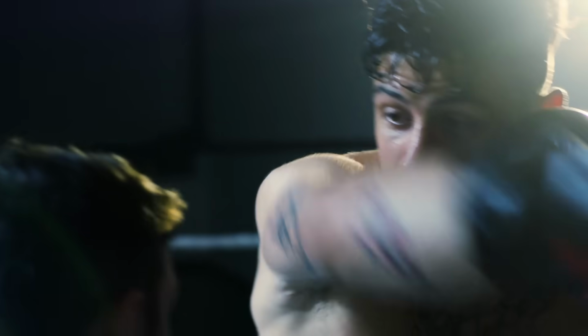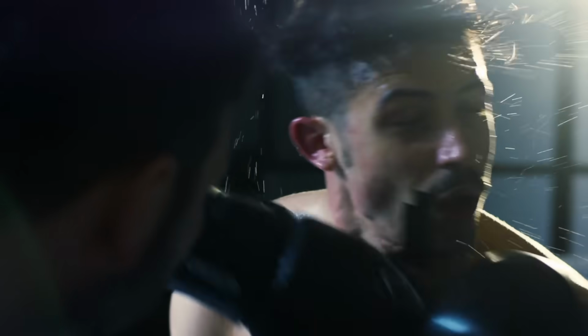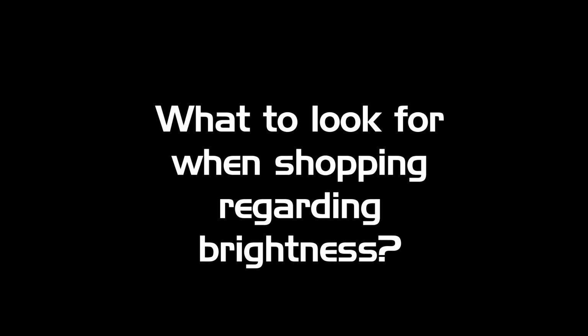Just like a very strong boxer can only win if he punches in the right spot with the right intensity. So, a high value of lux that is measured at lower spots with light being spread evenly in front of the vehicle helps increase driving visibility and safety. What to look for when shopping LED headlight regarding brightness.